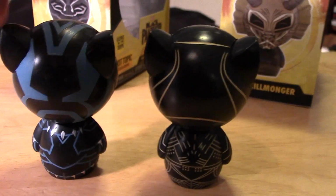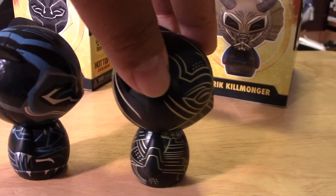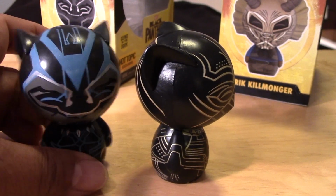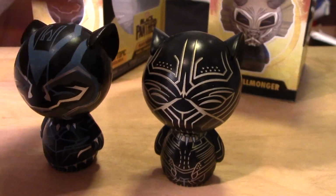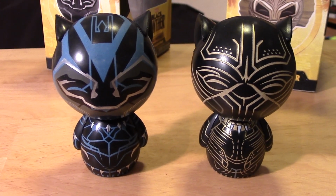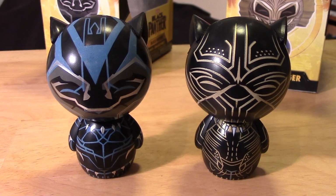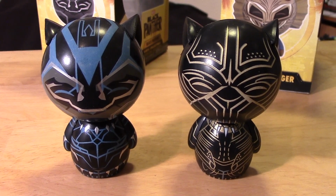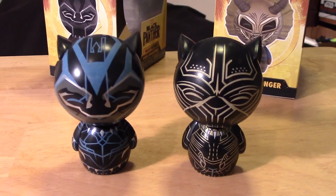I'm really surprised how well these Dorbz have taken off. I wasn't a big fan of these. I'm still not that crazy about them, but a lot of people do seem to like these Dorbz. They're okay, but not my cup of tea, really. So that's these guys. Let's charge them up and see how well they glow in the dark.